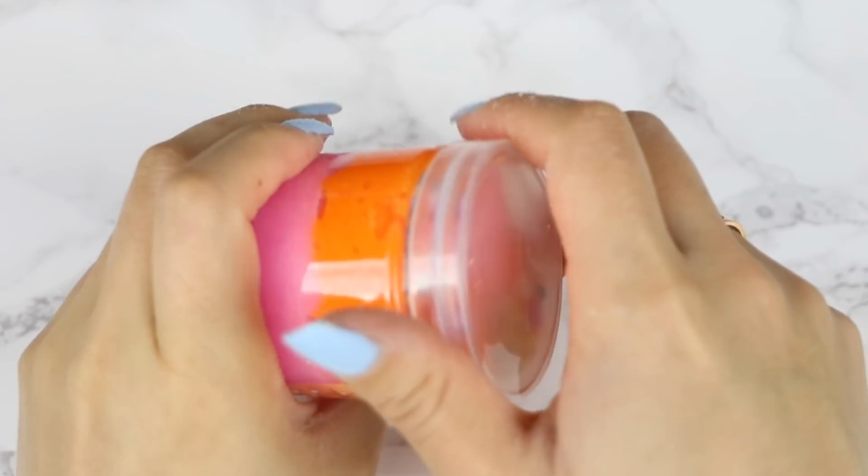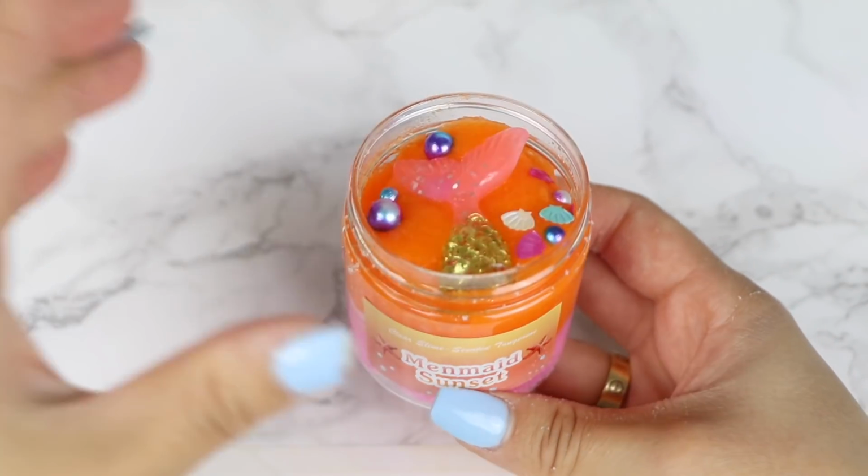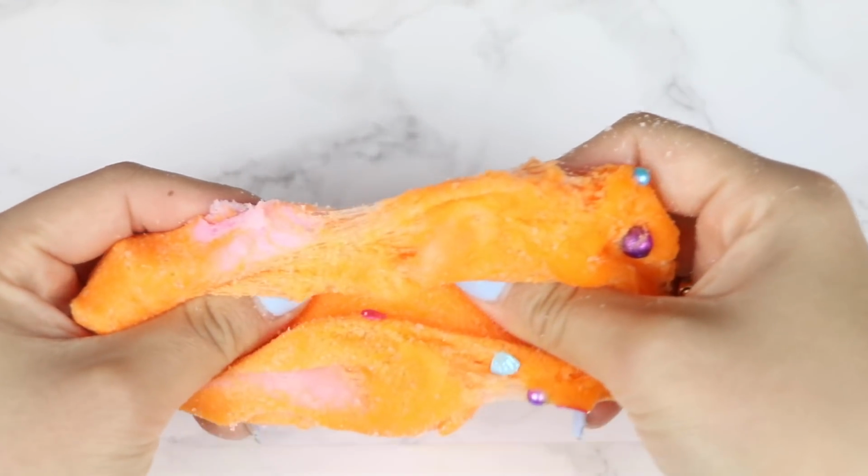Here we have Mermaid Sunset. This is a layered cloud slime with a neon pink and orange layer. The colors look so good together. And I also love how it came topped with a mermaid charm and some pearl beads.